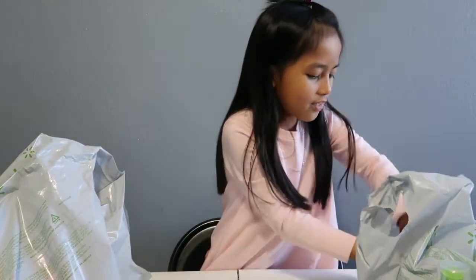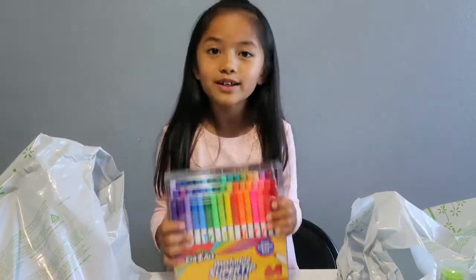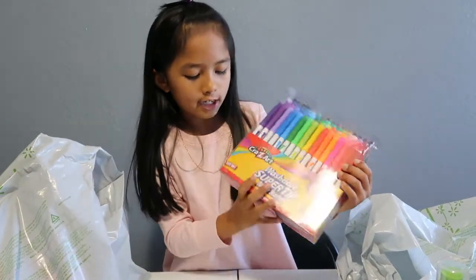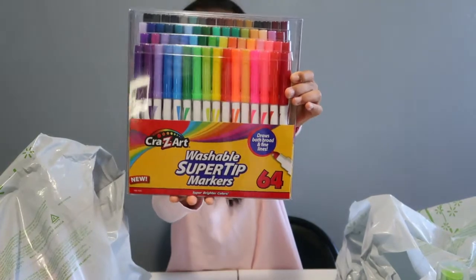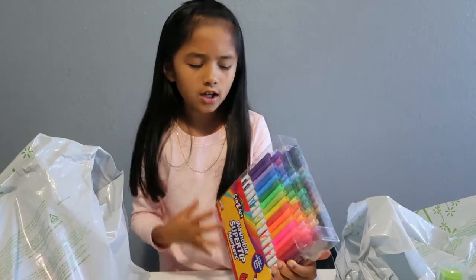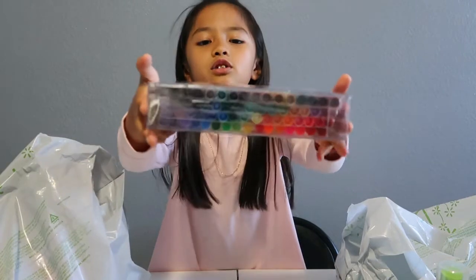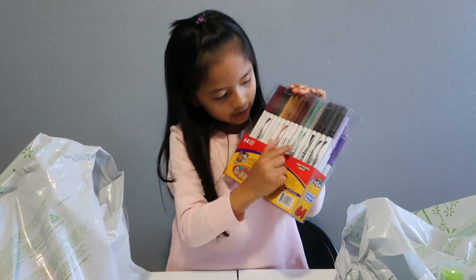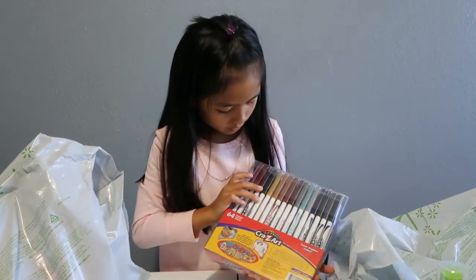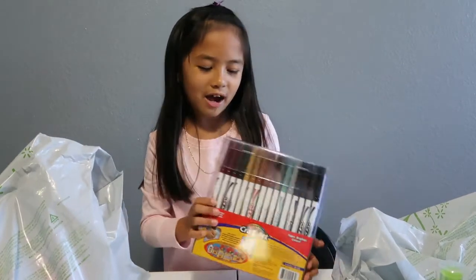And then next, it's not technically for camping. I just got it because I really like the color a lot. It's the washable super tip markers, and it is Crazy Art. I really like it because they're super bright colors and they're actually washable. It goes to these light, pretty colors. Those are the colors, and the back has this one. This is probably my favorite. Oh, and this burgundy. These colors are burgundy. That's what I really like about it.